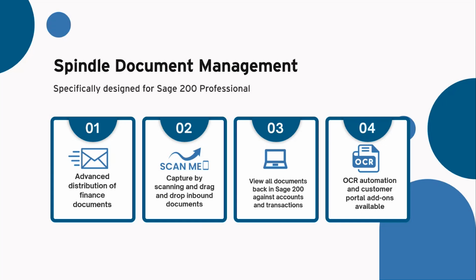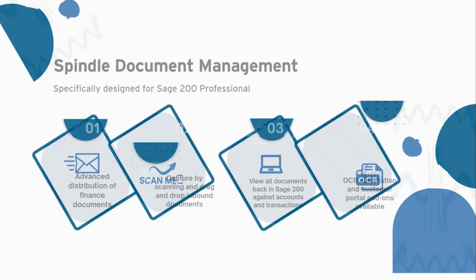You'd also then have access to the document search tool. So any documentation that you're distributing, capturing, that we are automatically recognizing through the OCR engine is all visible to you in that central repository against the customer account, the supplier account, and you can search by documentation as well.